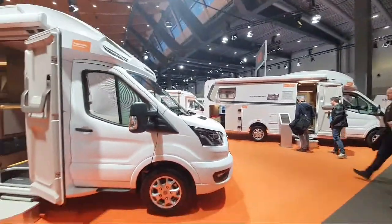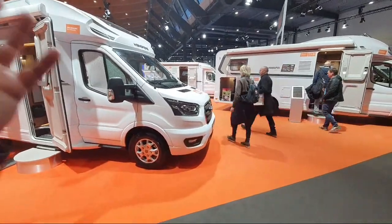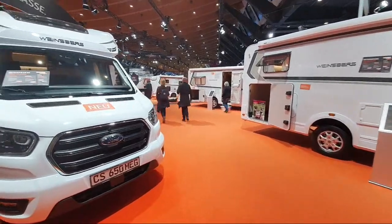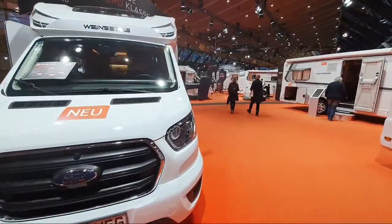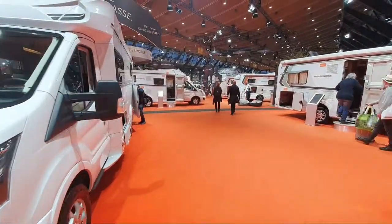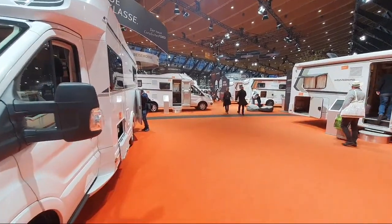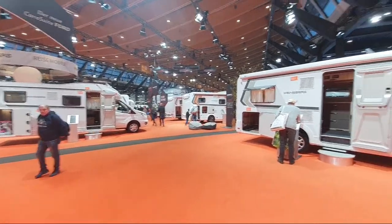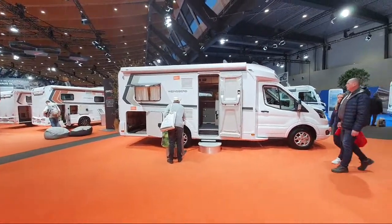Now, Weinsberg is meant to be a cheaper version of Knaus. If you build something which is a cheaper version, you can't really put a cheaper base vehicle on it, because a Fiat costs the same. If a Fiat costs the same, it ends up being a Weinsberg or Knaus or Rolls Royce or whatever. Well, not Rolls Royce, don't do camper vans, but you get the idea.